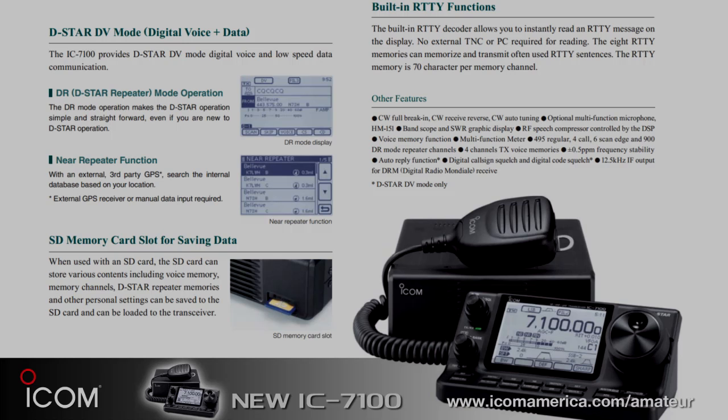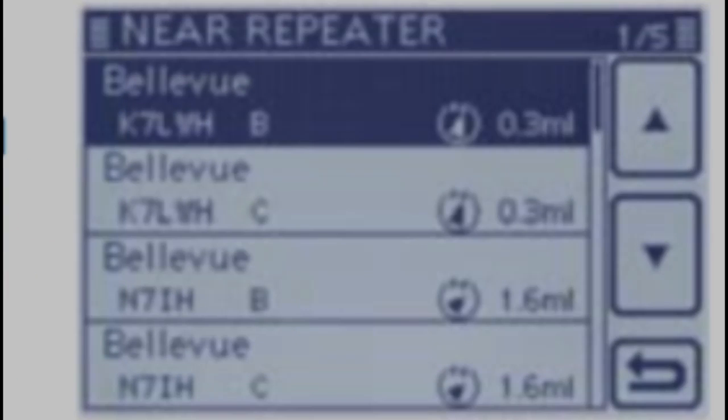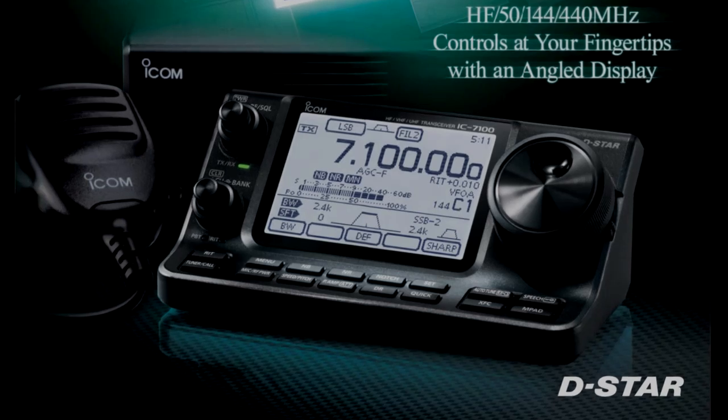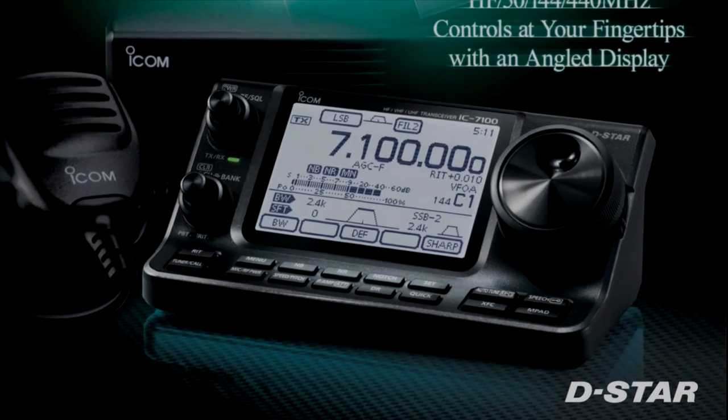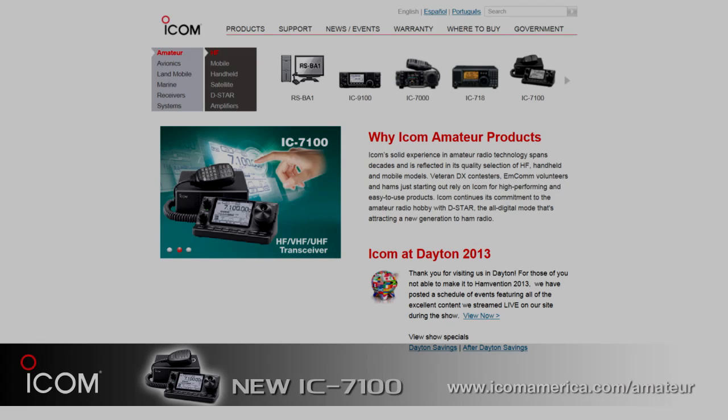The IC7100 provides D-Star DV mode digital voice and low-speed data communications, and with the near repeater function, you can add an external third-party GPS and search the internet database based on your location. And there's a built-in SD card slot for voice and log storage. For a sneak peek video of the IC7100 and all the great ICOM products, visit ICOMAmerica.com.